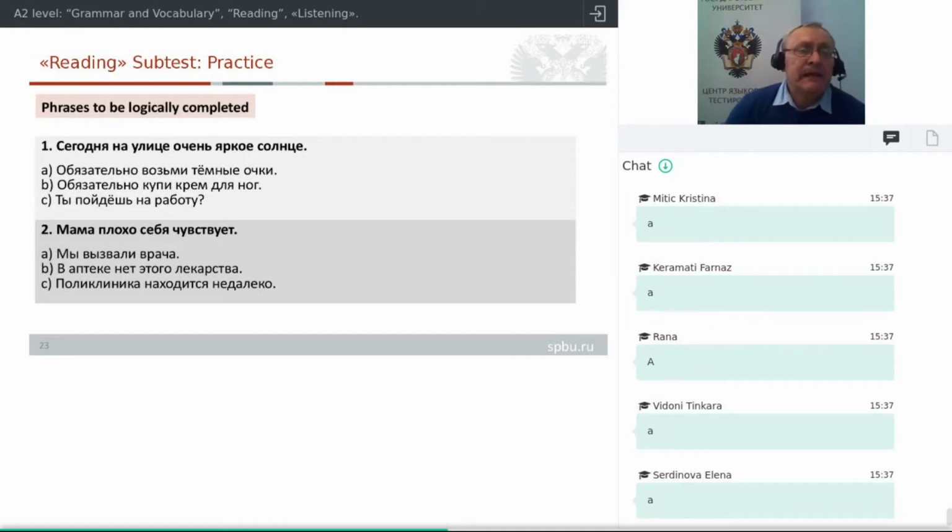Okay, and now let's do some more practice concerning the reading subtest. Just continue. The first part, as you might remember, are phrases to be logically completed. One: Сегодня на улице очень яркое солнце. You choose. Yes, you're right. Обязательно возьми темные очки. So, A is correct. Now, sentence 2. Мама плохо себя чувствует. Which one would you choose? 2 is A. Very good. Мы вызвали врача.